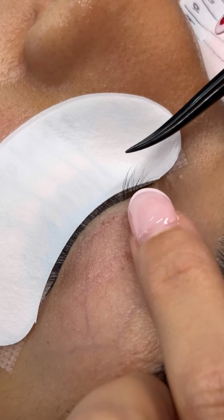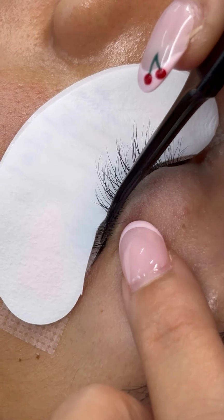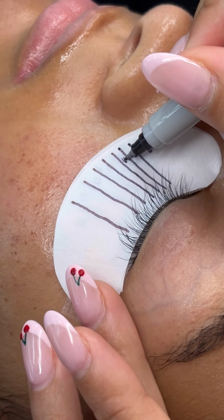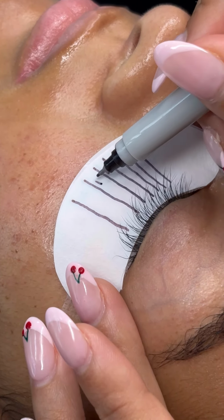Number 2 is that you're not shaking your glue or changing it out enough. So in order for your glue to work well, the ingredients have to be mixed properly. And when it starts getting goopy, you have to switch it out for a new glue dot so that you're always using fresh adhesive at all times.